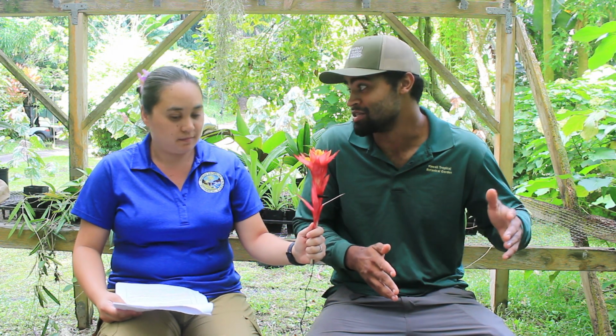So you seem to have a lot of favorites for the Bromeliads. If you had to choose, what would be your top? Oh, that's a tough one. Just because of the variety in the family, you really get some interesting hybridizations going on. So even some of my local nurseries have bromeliads that I've only seen with them.